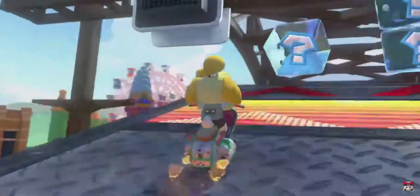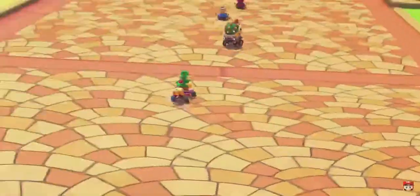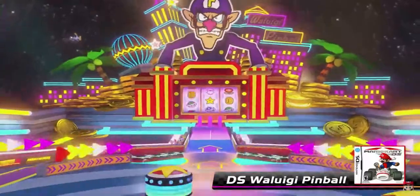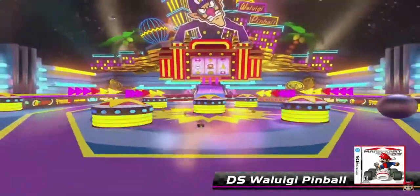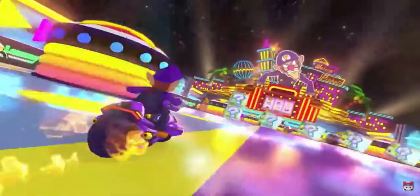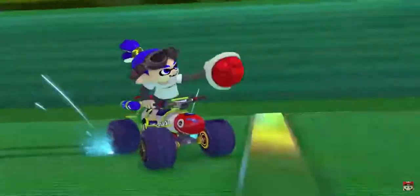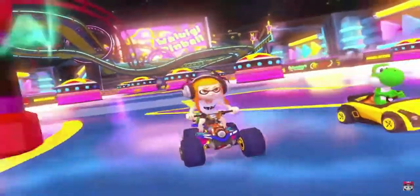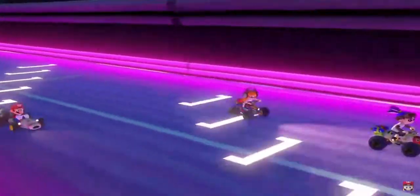Sydney Sprint, my second favorite retro track in the entire game now, and also my second favorite DLC track. Yeah, Sydney Sprint. So I love Sydney Sprint because of what I expected. First two laps, you kind of get a decision of will I be taking Sydney Sprint 1 or 2's route? Will I be going through the Opera House, or will I be going in between the Opera House? That's what I expected.